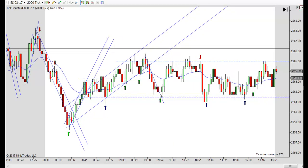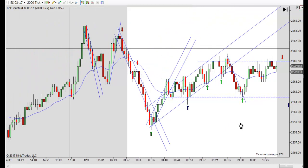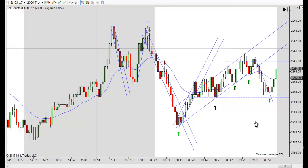I gave this one a green one. At this point, you didn't know that. This doesn't look rangy yet. You're getting some resistance here, and you've got some support here, which you want to pay attention to, but it doesn't really look like a range yet. So I like this one just simply as a bounce off of these lows.